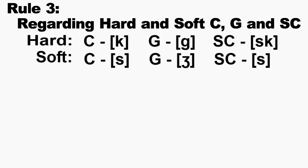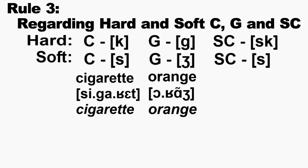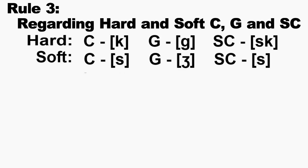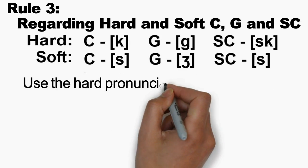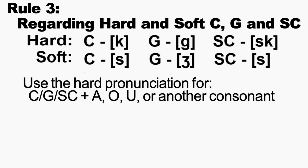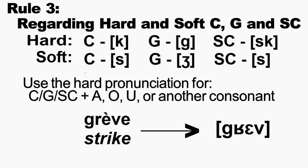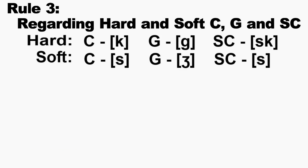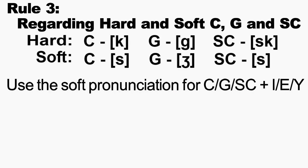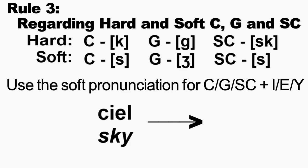For soft pronunciations, French has s as in cigarette, just like in English, and 2 newish ones. We have je as in orange, and s as in ascenseur. The rules governing which pronunciation to use are pretty much the same as they are in English, although you may not consciously know those rules in English. And so basically, you choose the hard pronunciation, in this case k, g, and sk, when the next vowel is an A, an O, or a U, or when the next letter is a consonant. So this word is pronounced grève with a hard G, g, grève. You use the soft pronunciation when the next vowel is an I, an E, or a Y. And so this word is pronounced ciel with a soft C, ciel.